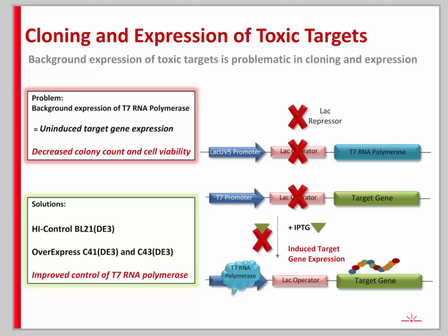This can be a significant problem for genes that are toxic to cells when they're overexpressed, such as membrane proteins, which can overload the cellular transport machinery. So we have two different kinds of solutions. One is a high control BL21DE3 cells that carry a gene that overexpresses LAC repressor in the host cells. So there's always a pool of repressor available to maintain control over both the T7 promoter and the T7 RNA polymerase gene.